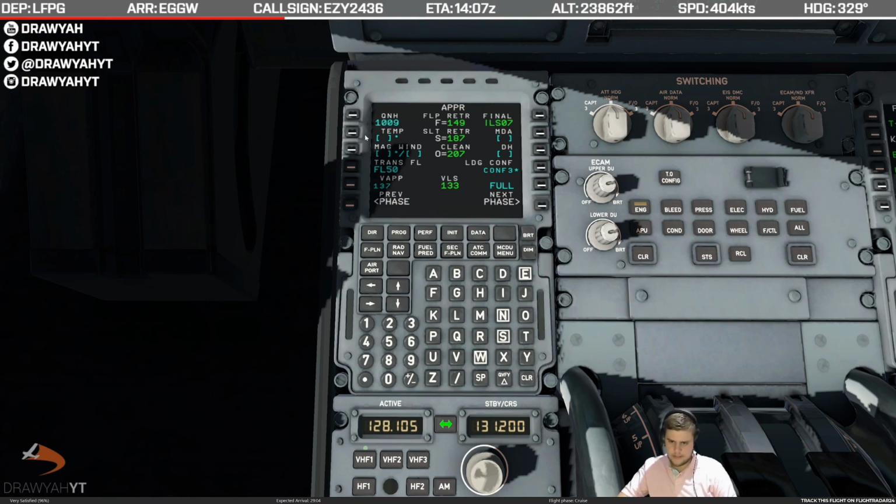Temperature is reported at 19 degrees centigrade. Winds are 130 at 4 knots, so nice and light today. Transition altitude is 6,000. You're climbing to flight level 380. And then decision height for runway 07.